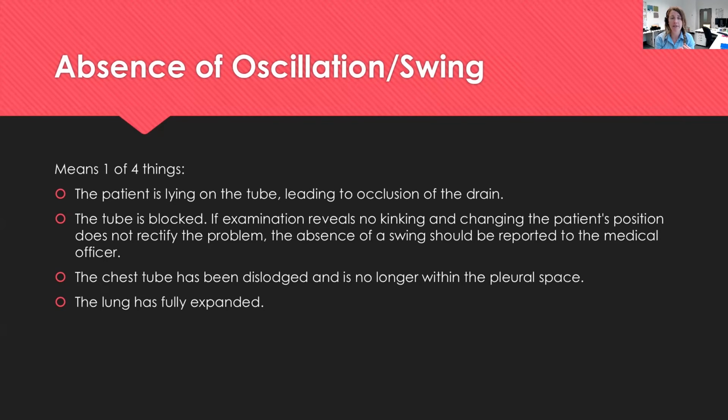This is really relevant in patients who have a hemothorax or blood loss through their drain, because that blood may clot, and it can occlude the drain. And if it's occluded, we need to clear that. Again, speak to your medical officers and escalate these concerns.